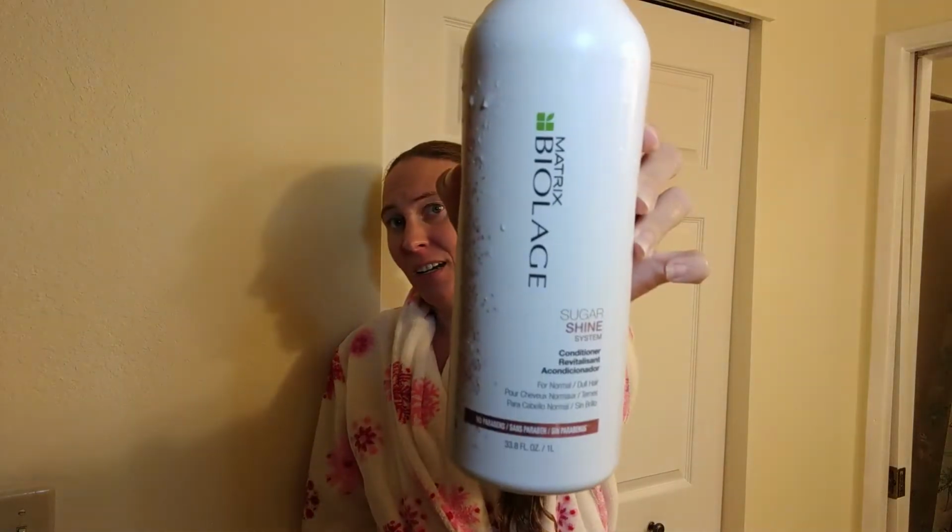And I'm out of the shower. My hair felt great after I rinsed it really well. I didn't even feel like I needed to put more conditioner in it necessarily, but I put 3 pumps in. I tend to use the Sugar Shine conditioner. It just makes my hair feel really good. So that is what I use. And I'm just going to put a couple pumps of this in again. Just a little bit, not a ton, because I don't need a ton. My hair feels fine.